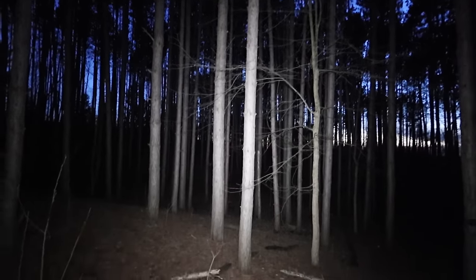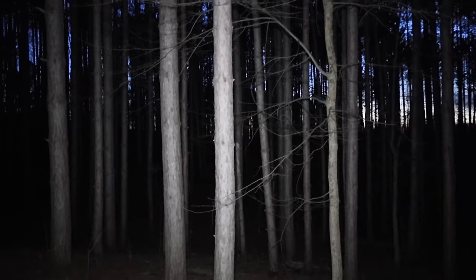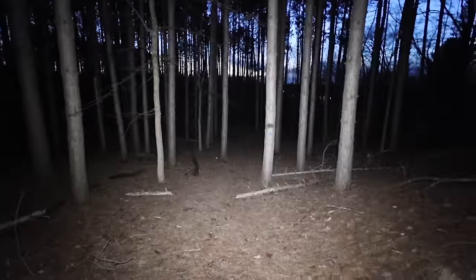Is that? I thought I saw something in between the trees, but I could have just been a house light or something.